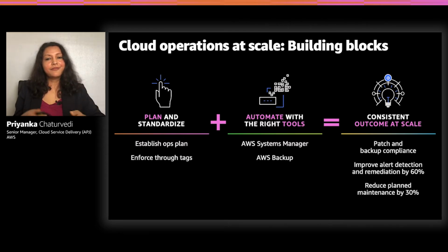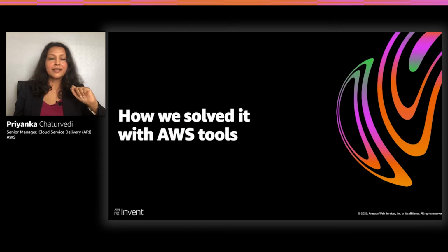And once you have defined your policy, we are going to take the right tools. In this case, we are going to be using AWS Systems Manager that can take up this plan, convert it into a pattern, and operationalize it. And this mechanism is going to give you higher patch compliance and will set your bar of compliance higher for you to achieve at.